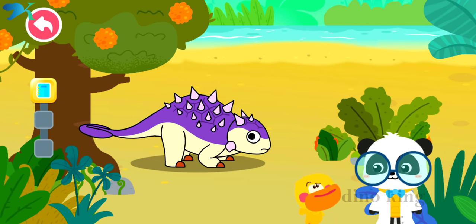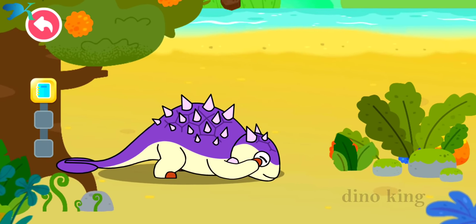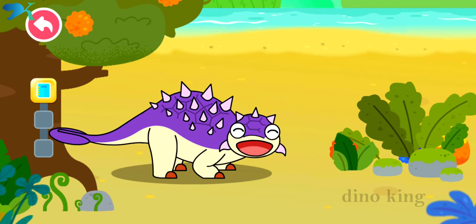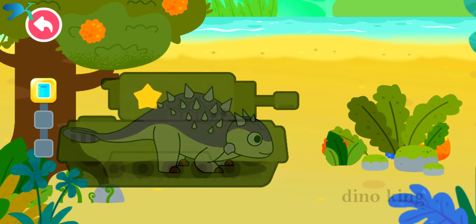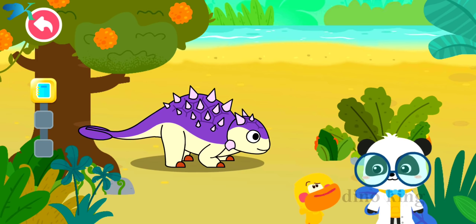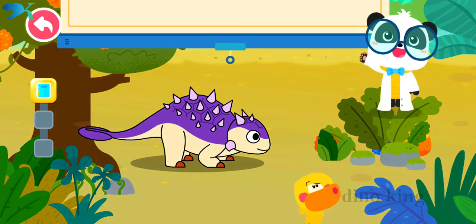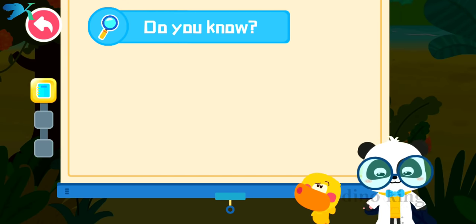Why is it called tank dinosaur? Take a look. Euoplocephalus has hard armor on its head and body for protection. It is like an armored tank. Does Euoplocephalus fire at enemies just like a tank? Of course not. Do you know how Euoplocephalus attacks its enemies?